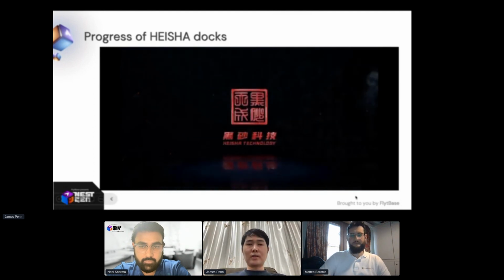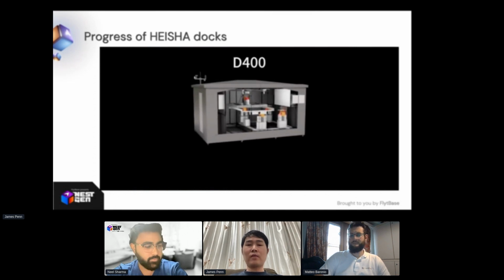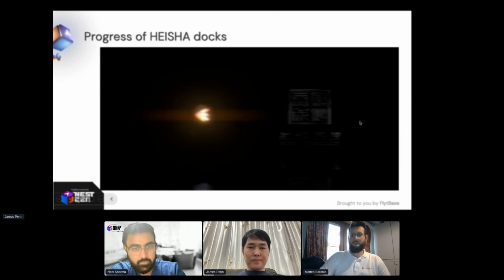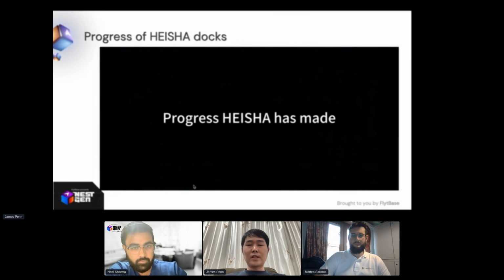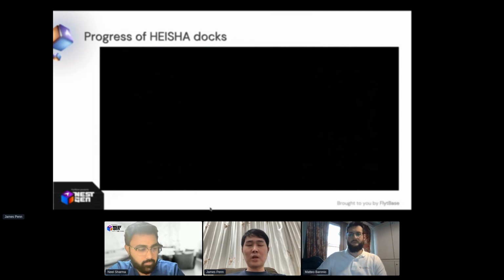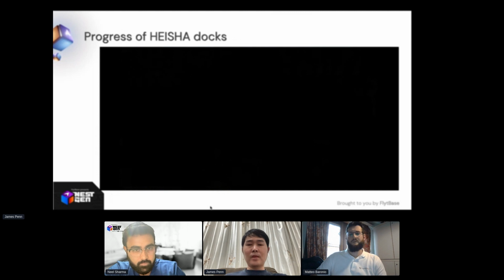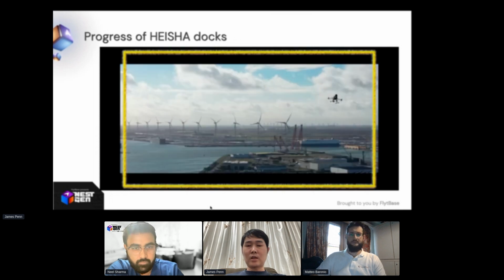This is the progress of the evolution of Heisha Dog that we've made over the past few years. Last year, we launched our new D40, the firefighting drone dog, for firefighting drones that carry a firefighting canister. The size is like a small house. We also launched the Decap last year, which can be mounted on top of a vehicle, and the D135, our long revolutionized product.